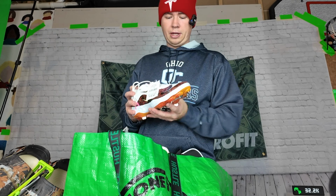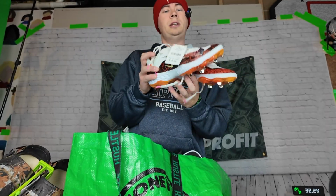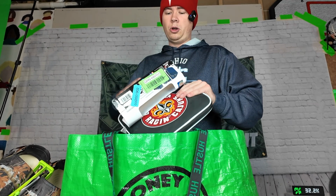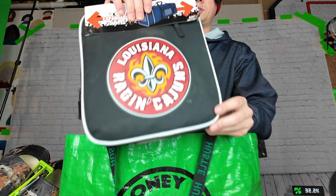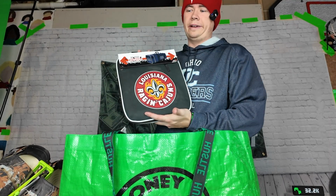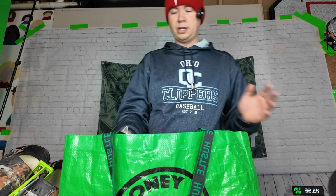These things ended up being a huge come up. These were $20 at Burlington, and sold these for like $80 plus the eBay shipping. This is from one of my local online auctions, just a Raging Cajuns duffel bag. Sold that for like $23. I had a couple bucks in that, if that, probably like $1 at one of my local online auctions when I used to do those.